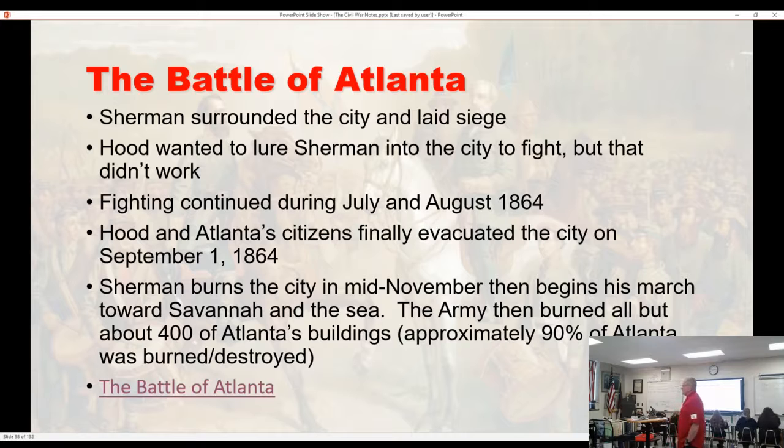Sherman actually doesn't attack Atlanta. He surrounds it. And he lays siege to it. He's going to starve them out. And so he surrounds the city of Atlanta. His troops cut the rail lines into the city. So Atlanta is not getting food. Atlanta's not getting the things they need to survive. Hood is trying to get Sherman to come into the city to fight an urban battle, and Sherman won't take the bait.